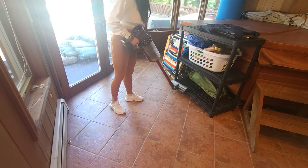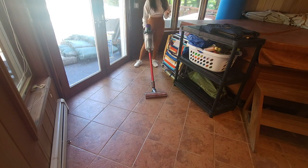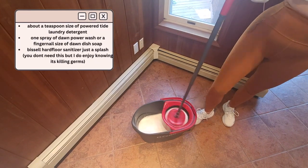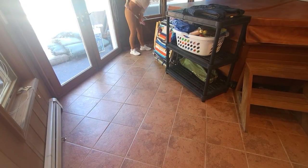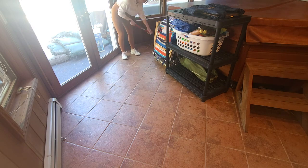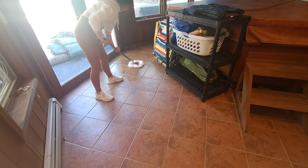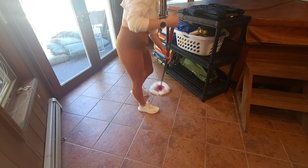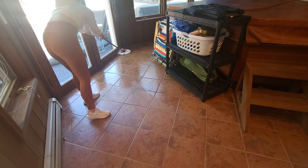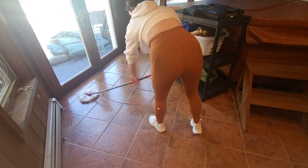Now, what I have in the mop bucket here is a teaspoon of powdered Tide, one spray of Dawn dish soap, and then I put Bissell hardwood floor sanitizer in my bucket, just a little splash. That's optional. I just like to know that my floors are getting sanitized at the same time. And the painting project, I am so excited. I am going to be sharing that in just a second here, so stay tuned for that.